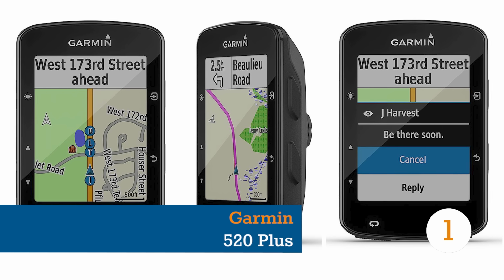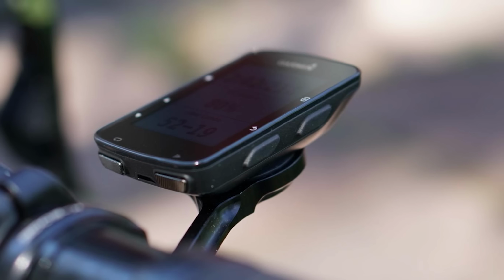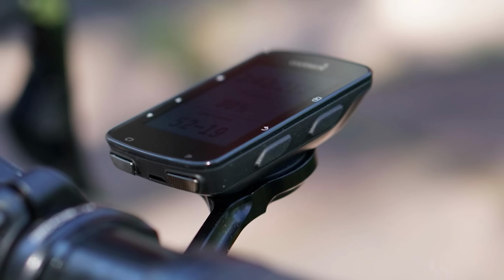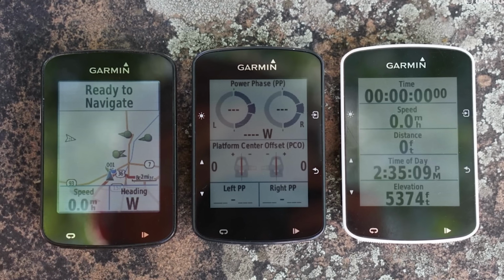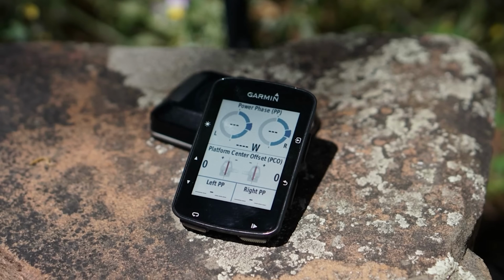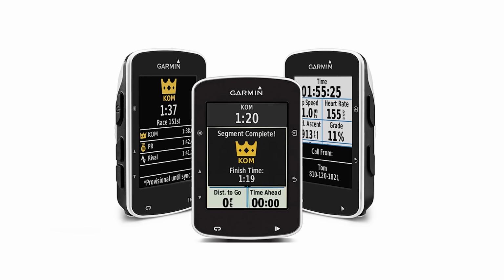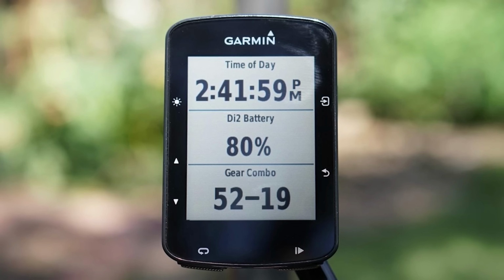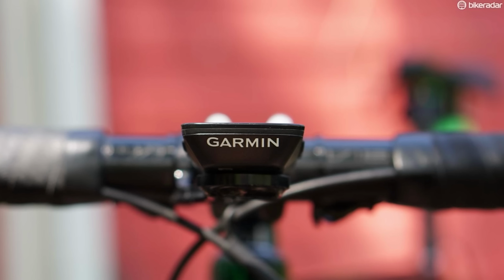No cycling computer roundup would be complete without mentioning a name that's become synonymous with the category. So, we're going to start off with the 520 Plus from, you guessed it, Garmin. It's targeted at competitive riders with all the features you'd want to see, like Strava live segments, FTP testing and tracking, VO2 max calculation, Di2 integration, and you get the picture. There's lots and lots of tech in this little computer.